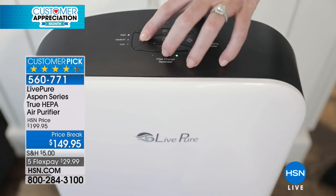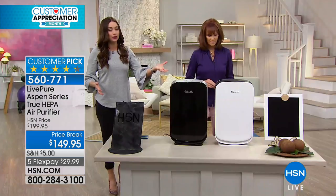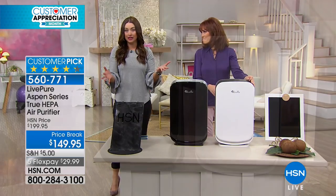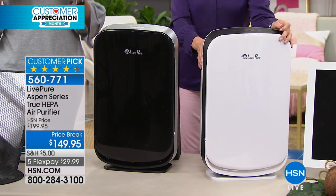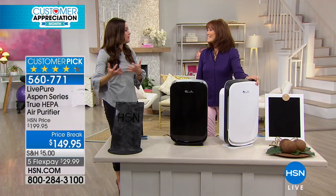I love this one because, like you said, it's a really streamlined looking unit. And it has gorgeous handle, so you can take it from room to room. Maybe you're in the great area and you're cooking some smelly fish, but then ultimately you want to take this into the bedroom at night so that when you are laying there sleeping, you know that you are breathing the freshest, cleanest air, 99.9% of all the particles removed. It's just amazing when we turn that on, you could actually see the air moving. Yes, did you see that?